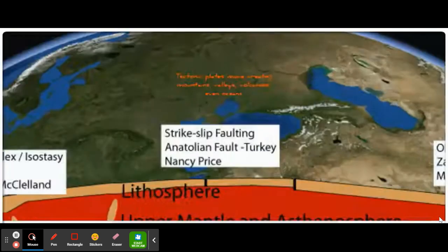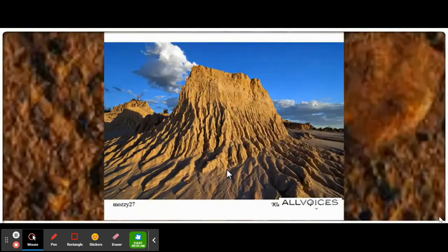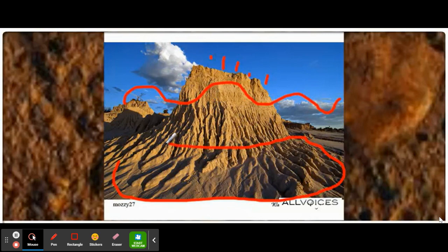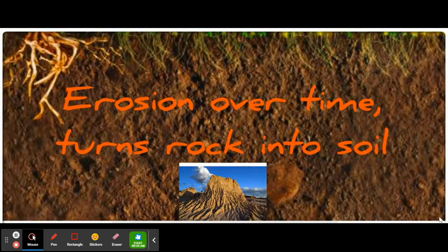Wow, isn't that cool? Okay, now another important thing about the lithosphere is that over time, the rocks that are a part of the lithosphere can be turned into soil. We have weathering processes such as rain falling down on this big rock, wind blowing this rock around, maybe freezing and thawing forces. All of those will separate little bits and pieces of this rock at a time. And we can see down here at the bottom of it, those little bits and pieces of rock is deposited at the bottom. This will be eventually turned into soil. All right. Erosion over time turns rocks into soil.